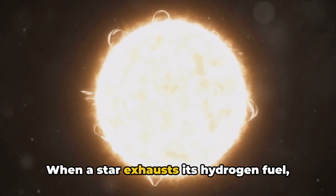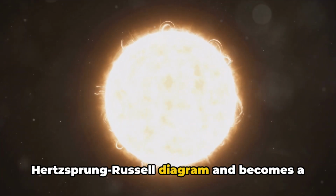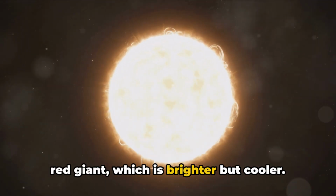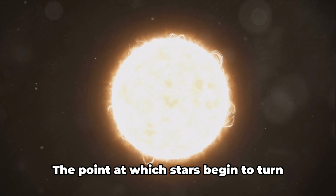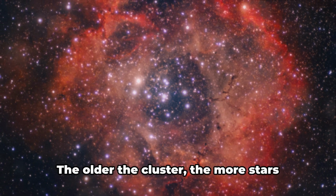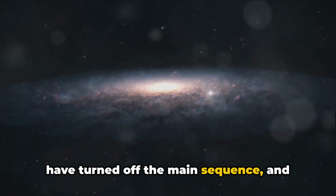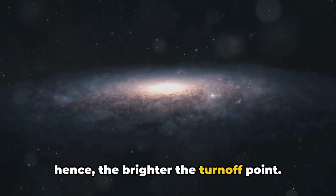When a star exhausts its hydrogen fuel, it veers off the main sequence in a Hertzsprung-Russell diagram and becomes a red giant, which is brighter but cooler. The point at which stars begin to turn off reveals the cluster's age. The older the cluster, the more stars have turned off the main sequence, and hence the brighter the turnoff point.